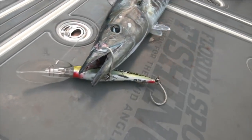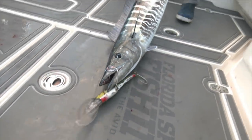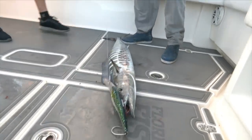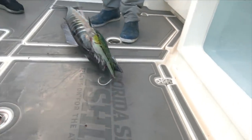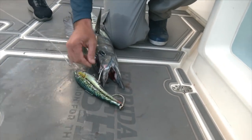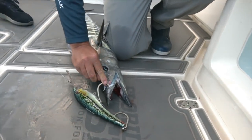There it is, right there. Look at that. He was a tough one. Dude, he was a tough one. He smacked that bait. Look at that thing, dude. Wow. Wow is right. Look at that. He crushed that bait. But look, only one hook in him. Watch your. And look at that. Look at that hole, okay?